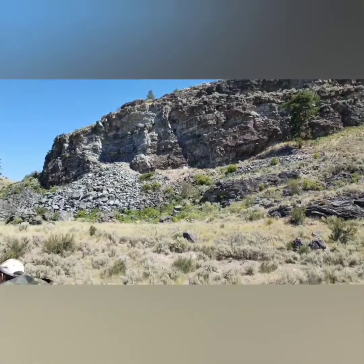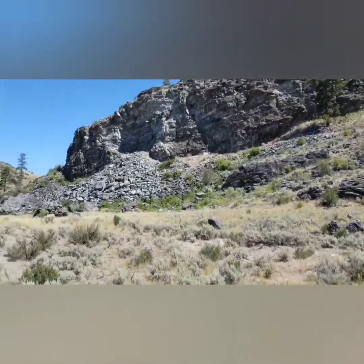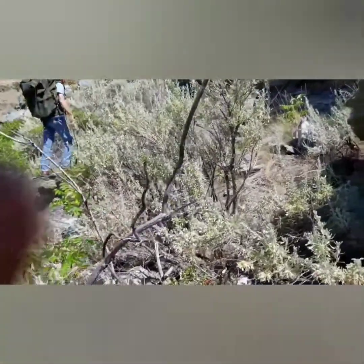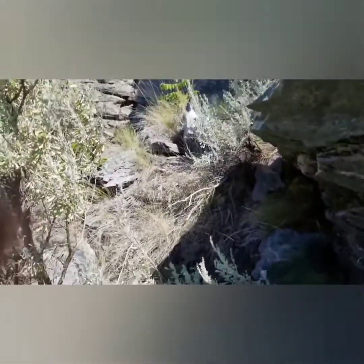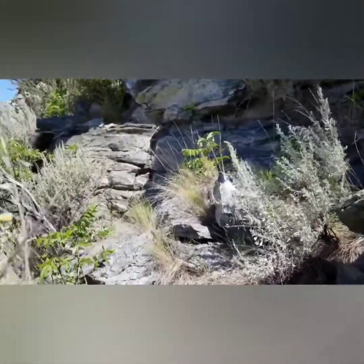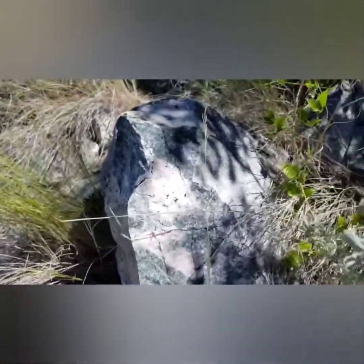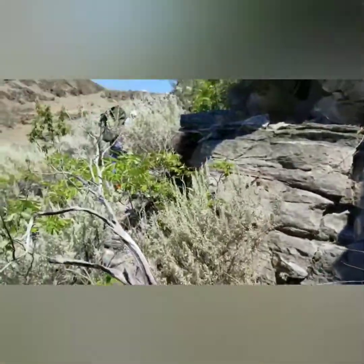All right. Let's get up here and see if we have any luck today. We'll be right back. Making our way up to the lens ever so carefully. There's a thulite chunk right there. But we want to head up to the pink lens.